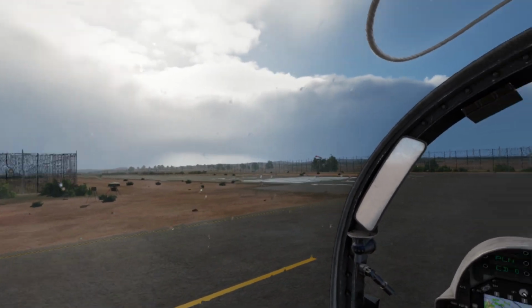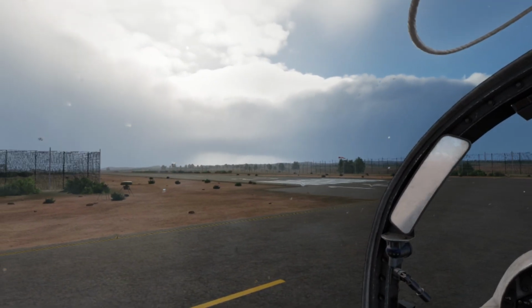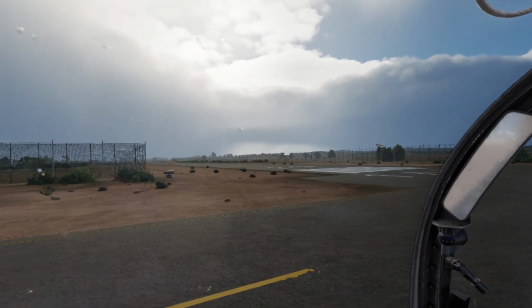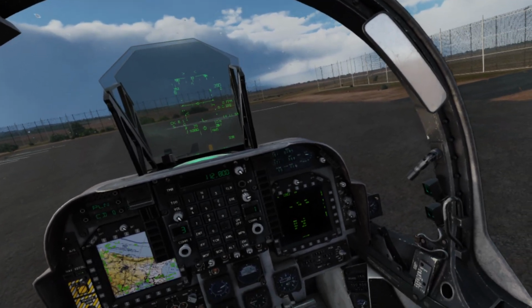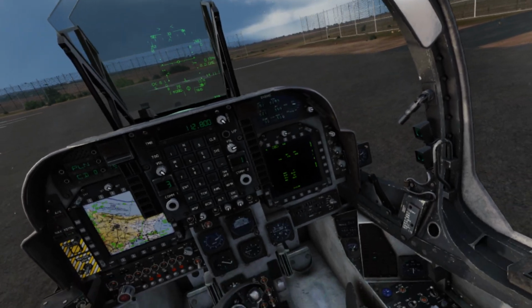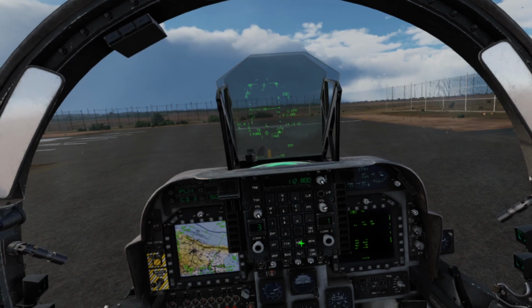This is Larnaca Information Unit 4. Runway in use is 22. Wind 223 at 10 knots. Rain. Visibility 1.6. Temperature 25 Celsius. Altimeter 2982. Remarks. 1010 hectopascal. End information unit 4.